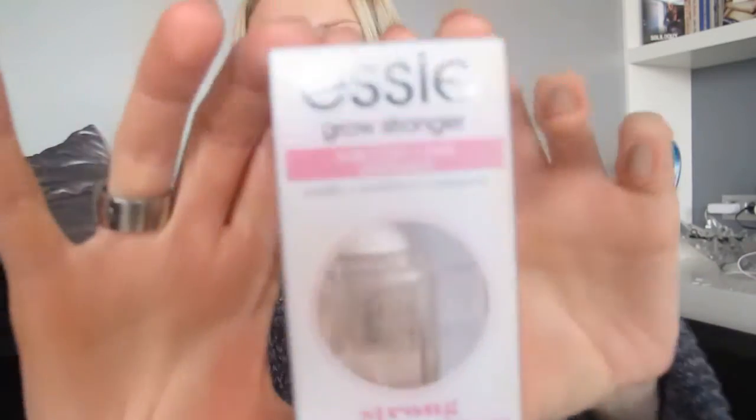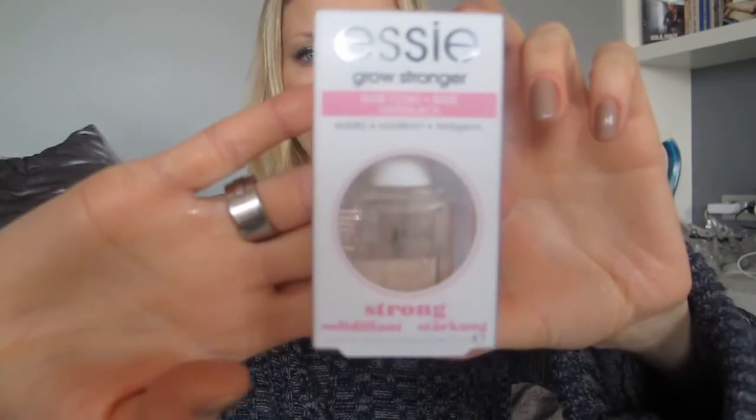Another thing, if you like to put on nail polish a lot, make sure that you use a base that actually protects your nail. The one that I use is by Essie. It's called Grow Stronger. I've been using it for half a year, and I think it helped, because my nails started to crack and be very fragile. I started to investigate what nail base I should use, and I was advised this one, and I have to say I love it. It's kind of a peachy color. I can even wear it alone.